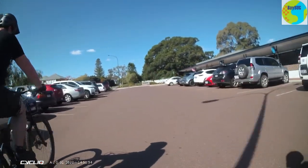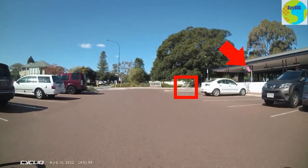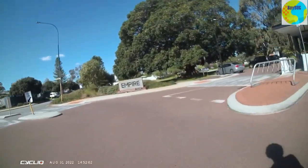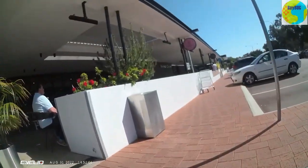Now, where we're going is this bakery down on the end here, and I really like this location. It's open air. It's got a nice ambiance. I mean, it's not on the beach, but, you know, it's good stuff. And look, the bike parking right out the front. Can't get any better than that.